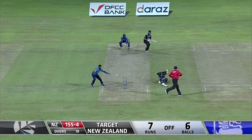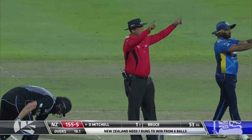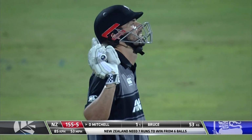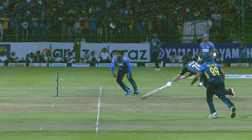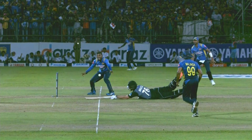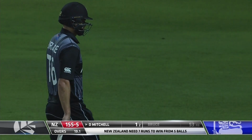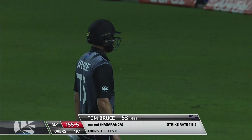It's a good start. Throw at the non-strikers and they're appealing. Sri Lanka, what are they hoping here? I think he's gone, he's out. A long way out. It's been a fine innings. Bruce goes. Well made, 53 from 46. It's 155 for 5.